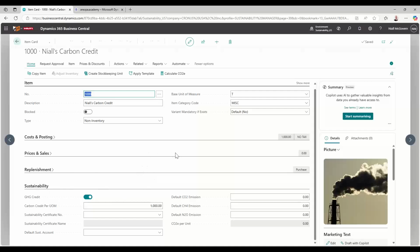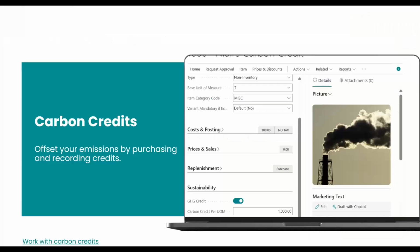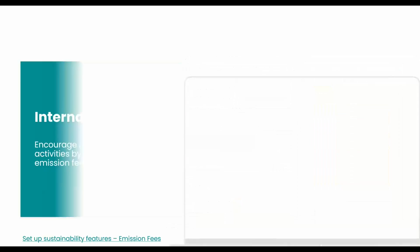But by doing this, you can then purchase this credit. So you can basically buy this credit, put in a quantity, and then when you post the purchase, you get automatically a posting to the sustainability ledger, and you can say on the purchase, for example, which account you want to hit. So if you want to target and say, I'm buying a carbon credit to offset my air travel, for example, you can be very specific about where you want it to appear in the sustainability ledger, because that's going to post a minus value to the emissions to offset your activities through the carbon credit. So that's simply how you set up and do carbon credits.